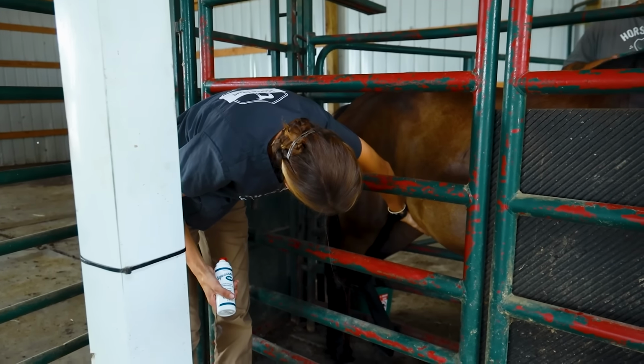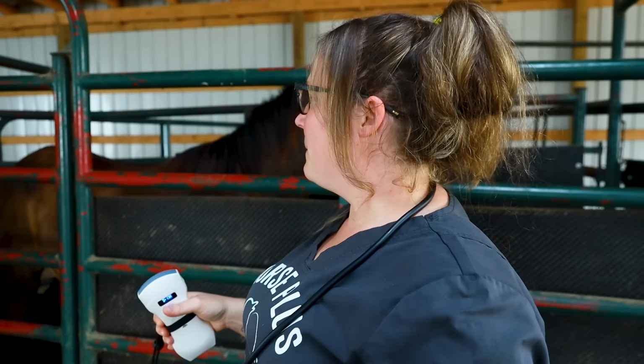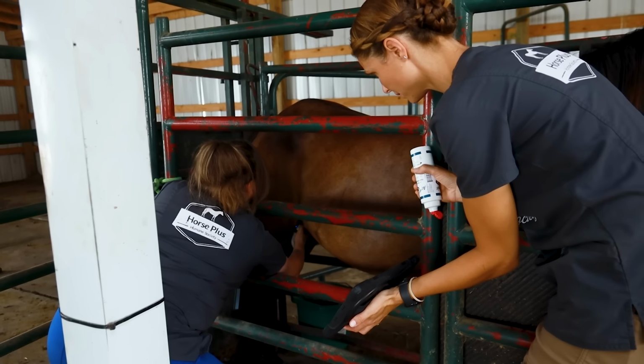So we're out here with our new ultrasound equipment. We're gonna try and do the curvilinear transabdominal approach to see if she's pregnant. If the baby's that far advanced, we should be able to see it up in the inguinal region. If she is not amenable to that, then we'll try going in via the rectal probe.